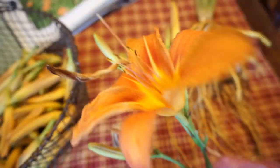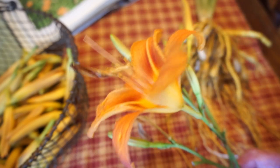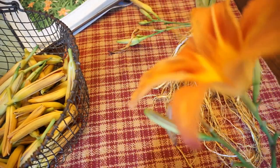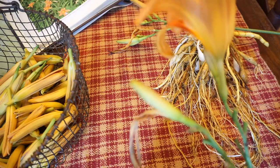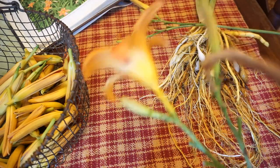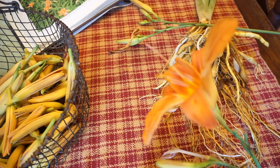The Greek name for the daylily is Hemerocallis, meaning beautiful for a day, and that's because the bloom of the daylily only lasts one day. It blooms, it dies, and a new one takes its place, and you can see on this stem how many buds there are. And these will bloom consistently throughout the month of June, sometimes even into July.